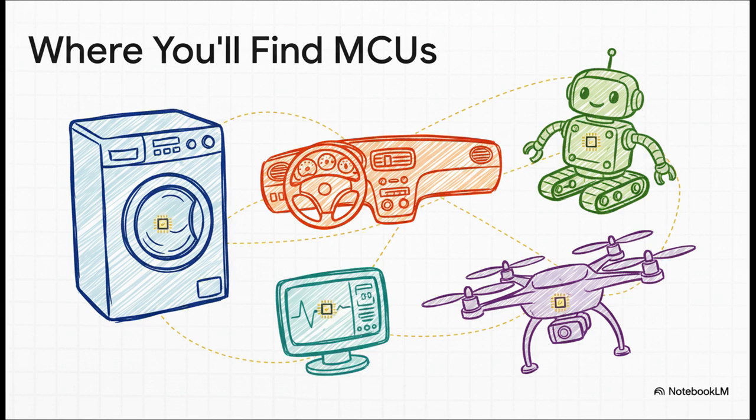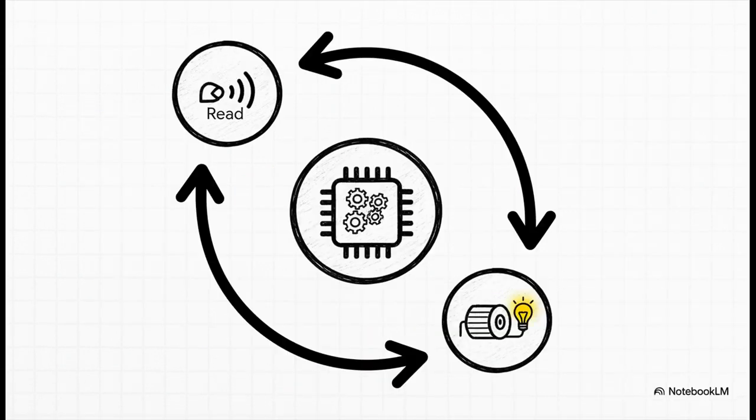They're the brains inside robots, constantly reading sensor data. They're what keeps drones so perfectly stable in the air. They are literally the heart of countless medical devices, industrial machines, you name it. So, if there's one thing you take away from this, let it be this. No matter how ridiculously complex a device seems, the microcontroller at its heart is always doing the same simple thing. It reads inputs, it processes those inputs based on the code it was given, and it controls outputs. Read, process, control. That is the fundamental loop that runs our modern world.